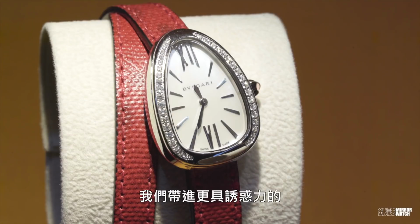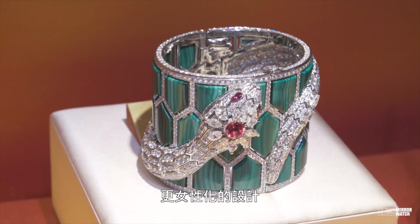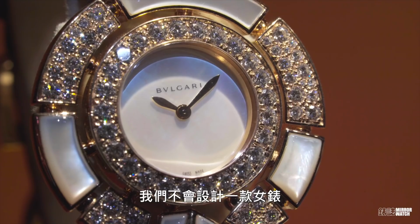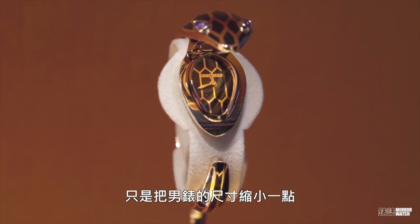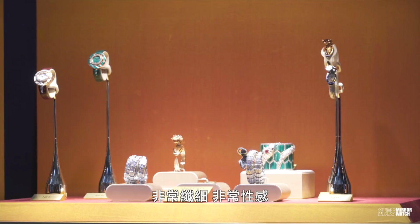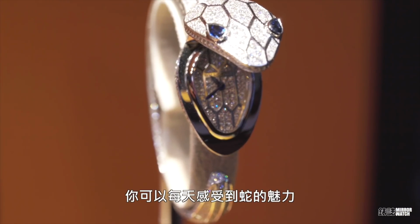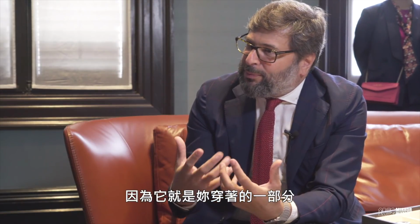So on the ladies' side, we're bringing the seduction, the femininity of our designs that come from a jewelry root. We don't design a watch for ladies by doing a men watch which is smaller. We do design like the Serpenti, which becomes extremely sensual. It's very sexy. You feel like you have a snake every day because it's part of your wearing, no?